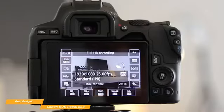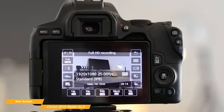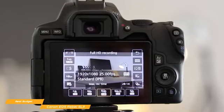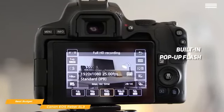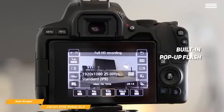The Canon EOS Rebel SL3 is not only easy to use, but it's also small and light, making it a great travel companion. It has a built-in pop-up flash on the top of the camera, centered behind the lens, as well as a hot shoe if you prefer to use an external flash.